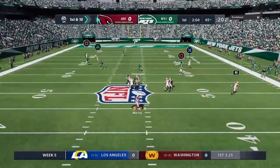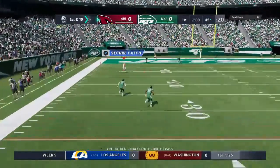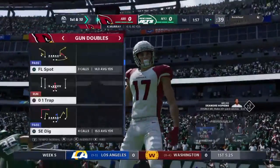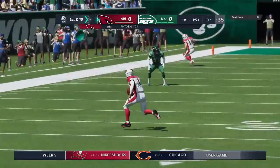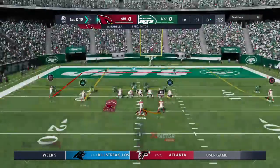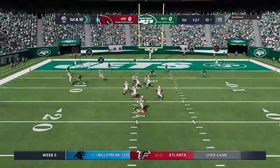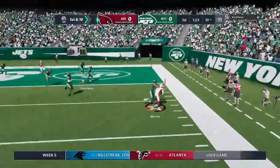From the gun, Murray being chased out left. Now he'll let it go on the run. Deep. It's caught at the 10. And he's taken down, but not before reaching the 10-yard line. It's a gain of 35. There's no doubt in my mind that not many guys in this league have had the impact that he's had here in the first half of the season. He's been a big play guy from the word go and continues to be one with another one right there.